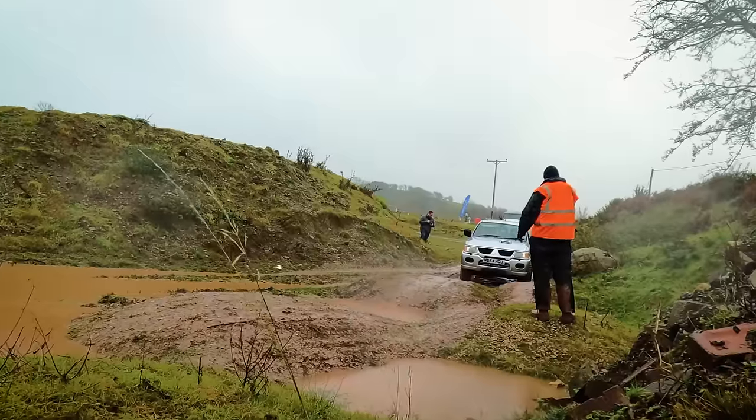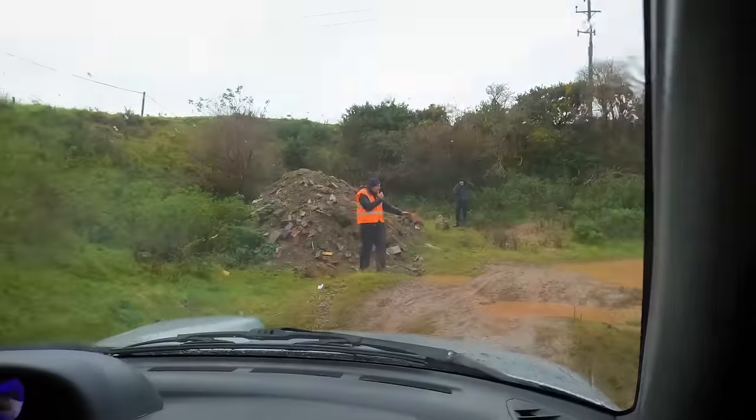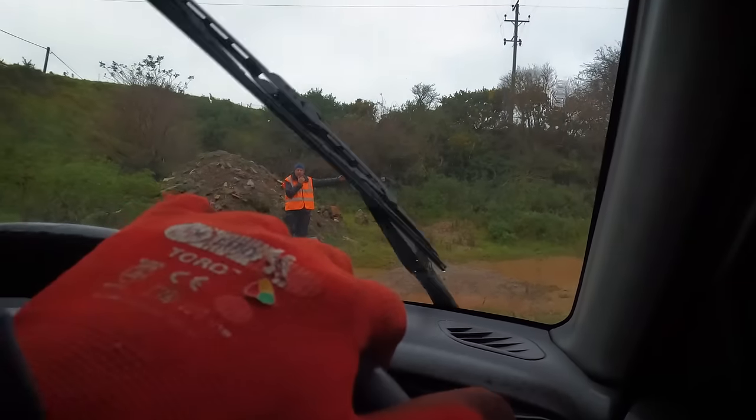The trick with these humps is you're going to go over them, but you try and keep the wheels in the middle of each hump, all right? And it's going to drive round through the puddle and then sit over there, up behind my vehicle, all right?